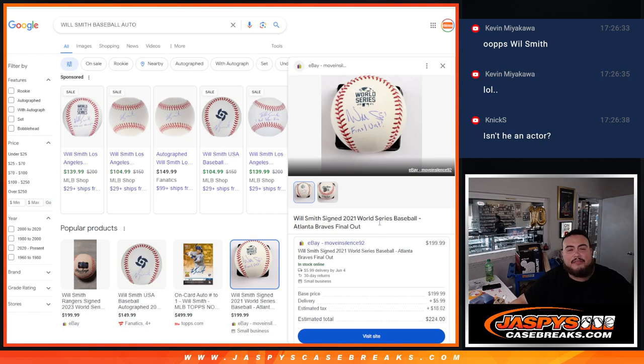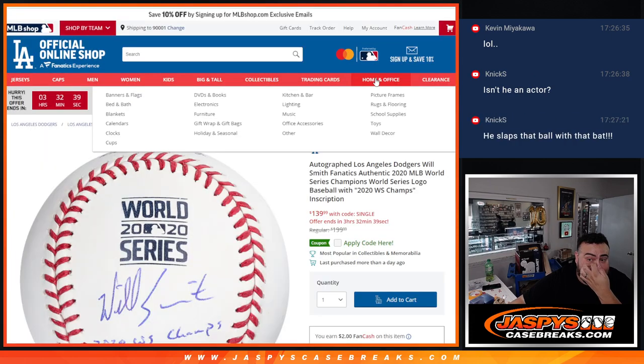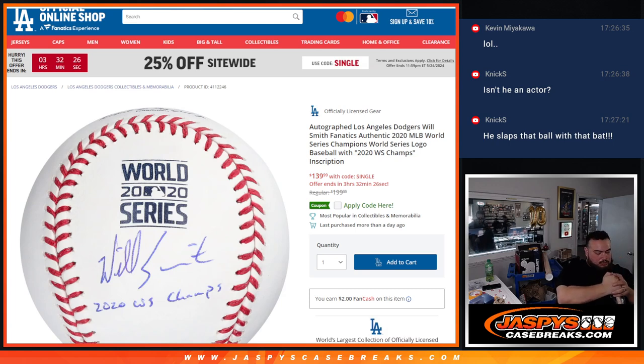Wait, is this a different Will Smith? Is this the Will Smith on the Braves? Or the Will Smith of the Dodgers. Now I'm confused. Let me look at the JSA. Let me look at the cert. Let's go to RadicSports.com and there's a COA right here. Sorry, guys. Wish it would make it easier.